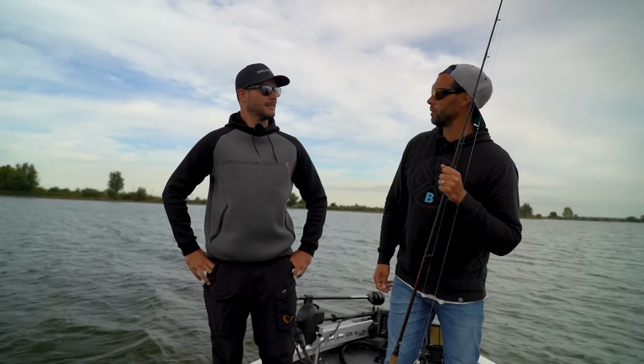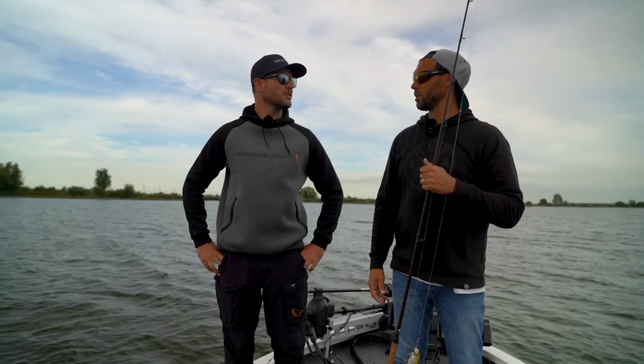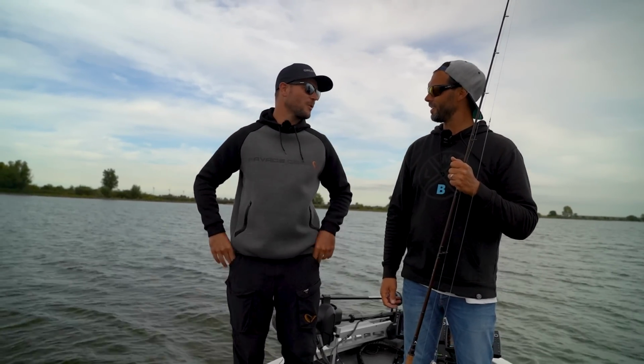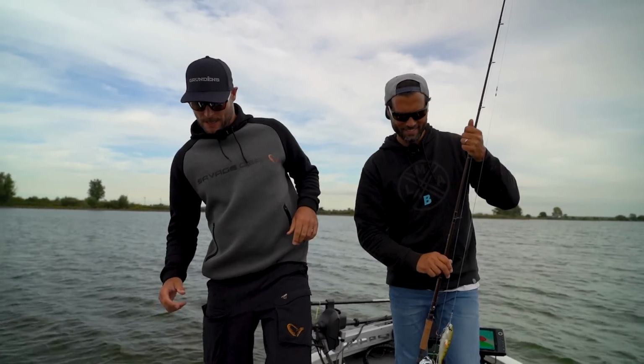Sean, I would say we do a last drift, a little longer drift. Yeah. On the drop-off over there. That's good. Yeah, let's take the drop-off over there and see if we get a final shot at getting a big fish in front of the camera. But yeah, we already had some nice fish, but one really good one will be great. So. Exactly. Yeah. So, let's go for it.